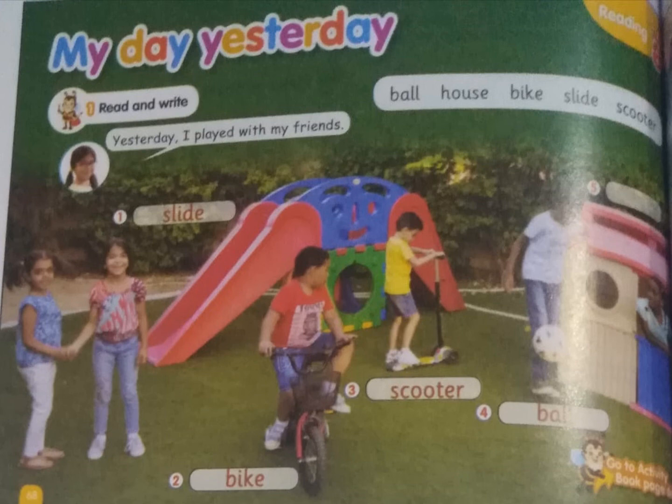Number two. Is it a scooter? No, it's a bike. Yeah, number two, bike. Write bike in number two. Number three, scooter. Yeah, excellent. Number four, yeah, it's a ball. Now, write ball under the picture. Yeah, excellent.